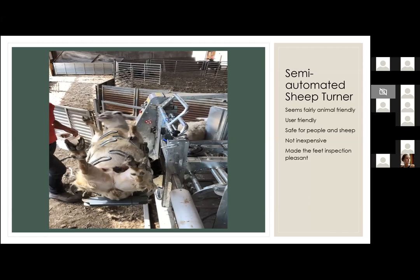A couple of comments on the side there. This crew of two women don't mind looking at feet because this tool is so helpful to them. They're not sore at the end of the day. It seems to be safe for the sheep and safe for the people. The problem for some flocks is that it's just not an inexpensive tool.